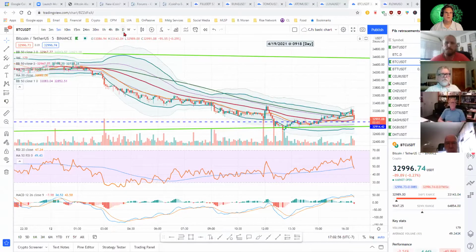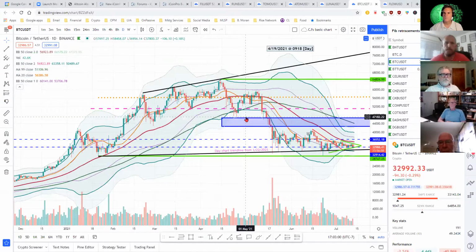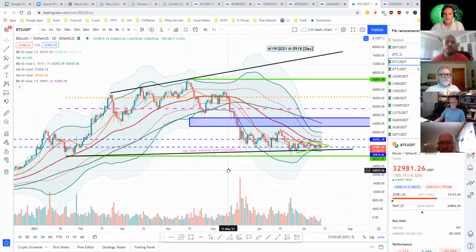Bitcoin has been kind of putzing around and doing some minor dips, but mostly trading in its same range. We're going to go ahead and check it out on the chart. Please let me know if you can see my Bitcoin day chart. All right, good. So this is getting repetitive. Bitcoin's just been hanging around the low end of this channel for several weeks now and getting kind of boring, to be honest.